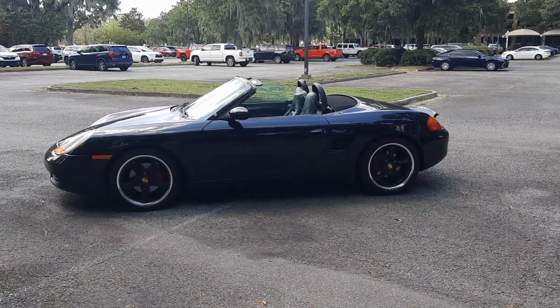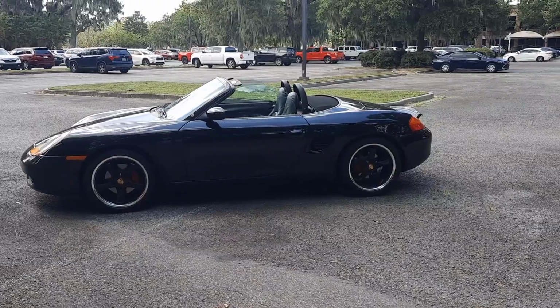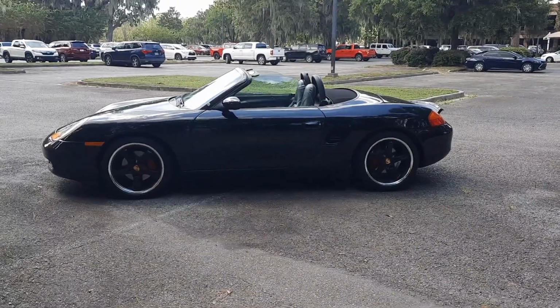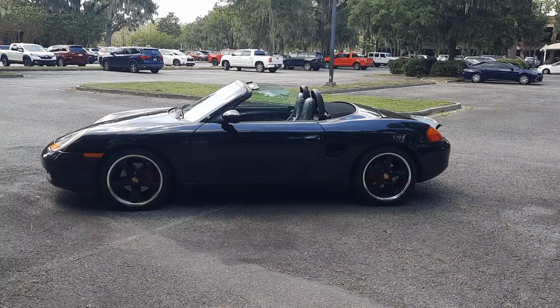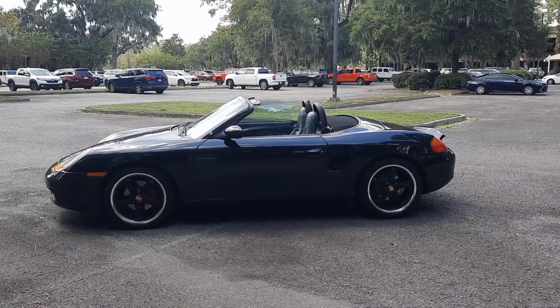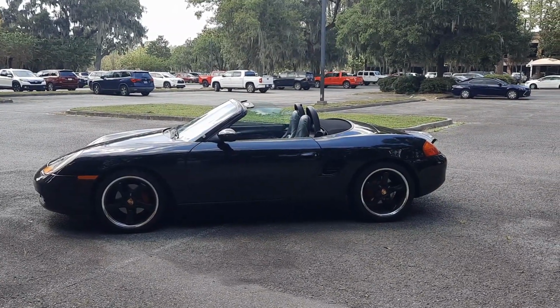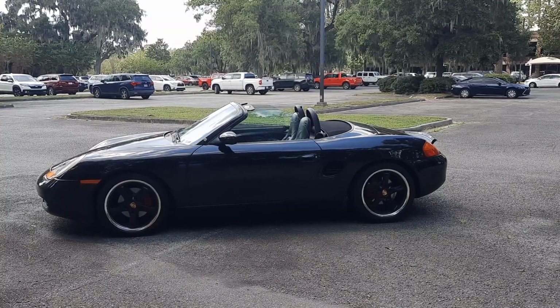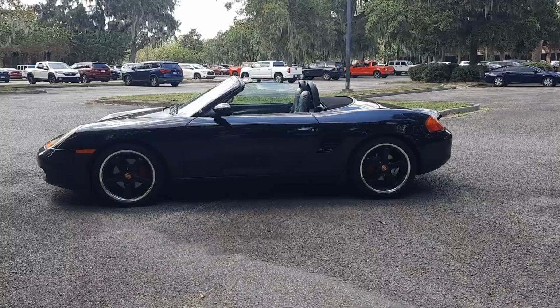Alright guys, we're going to do a little walk around here on the 986. So let's talk about this car. If you are looking to get into a manual, any Porsche, for probably under 10 grand, that's in halfway decent condition, we all know that's pretty tough. So if that's your goal, here you go.